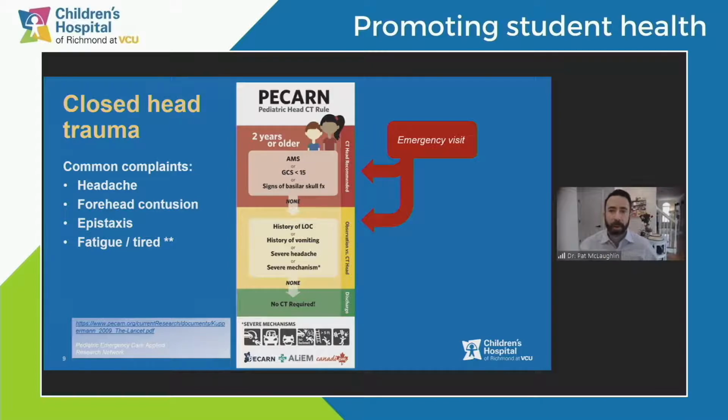In our world, we don't consider falling down the steps a 15-foot fall. That's 15 twelve-inch falls. So even though it looks violent, it's very unlikely that there's closed head trauma, unless you've got some of these other red flags that I've pointed out. So if you've gone through this list and this child doesn't meet any of those things, an ER visit isn't necessarily recommended.